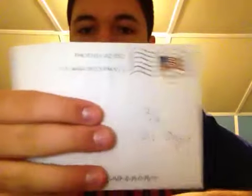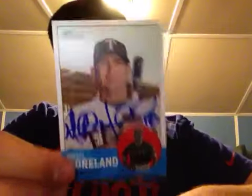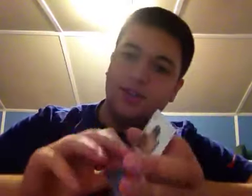2-2, 31 days, I forgot to put it down. I think it's like 151 or 152 on the year. Phoenix, Arizona, spring training. This is Mr. Mitch Moreland, signed an Allen Ginner and a Heritage from last year. If anyone needs that one, let me know. I already have one. But I think he's got one of the nicer autographs in baseball. Really like it a lot.